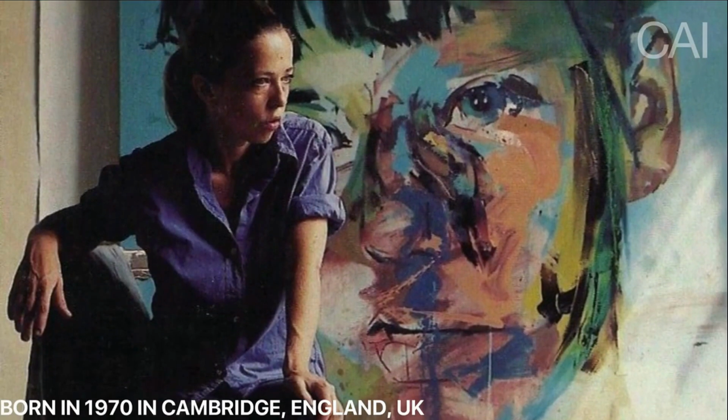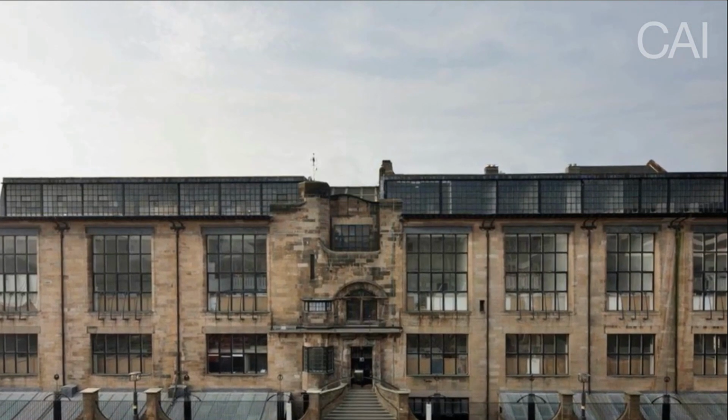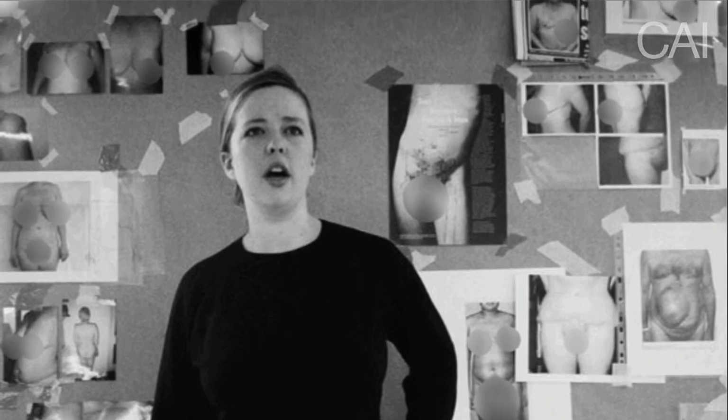Born in 1970 in Cambridge, England, Saville attended the Glasgow School of Art from 1988 to 1992, spending a term at the University of Cincinnati in 1991. Her studies focused her interest in imperfections of flesh, with all of its societal implications and taboos. Saville had been captivated with these details since she was a child.